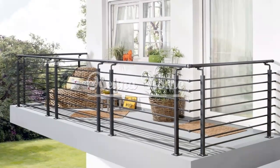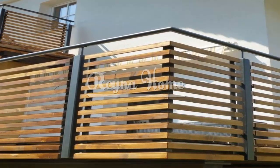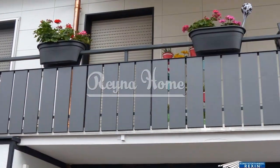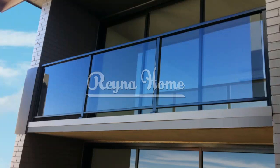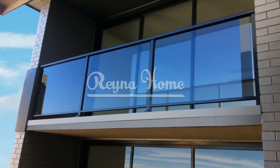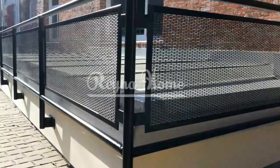Lighting integration. In modern balcony design, railing systems can also incorporate lighting features to enhance both safety and ambience. LED strip lights or recessed lighting can be integrated into the railing structure to provide soft and subtle illumination. This not only ensures visibility at night, but also adds a touch of sophistication to the balcony space. Lighting integration can highlight the architectural features of the railing and create a welcoming atmosphere for evening gatherings.